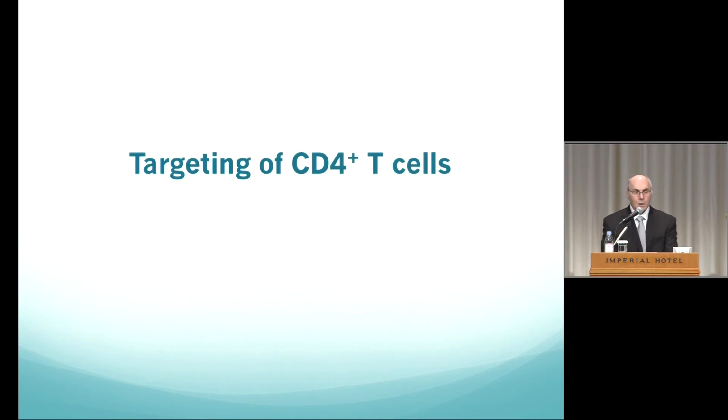My lab has a long interest in HIV, so we wanted to see, could we target CD4 positive T cells? And this could be part of a potential HIV cure therapy. The idea was that if you can deliver enzymes that inactivate proviral HIV, latent HIV, you might be able to cure people with HIV infection by getting rid of the reservoirs.